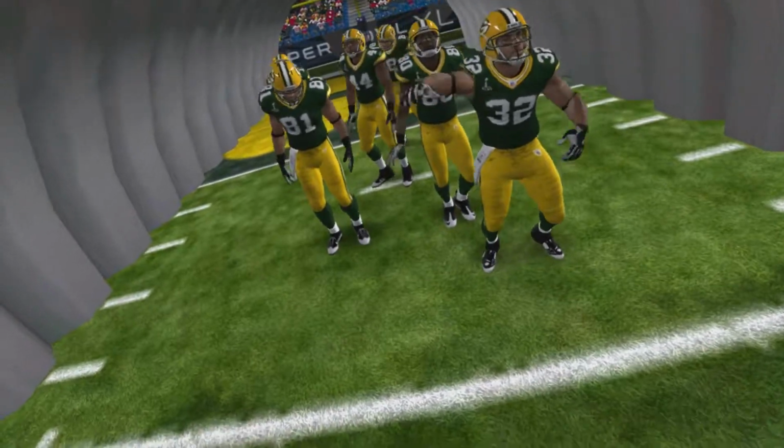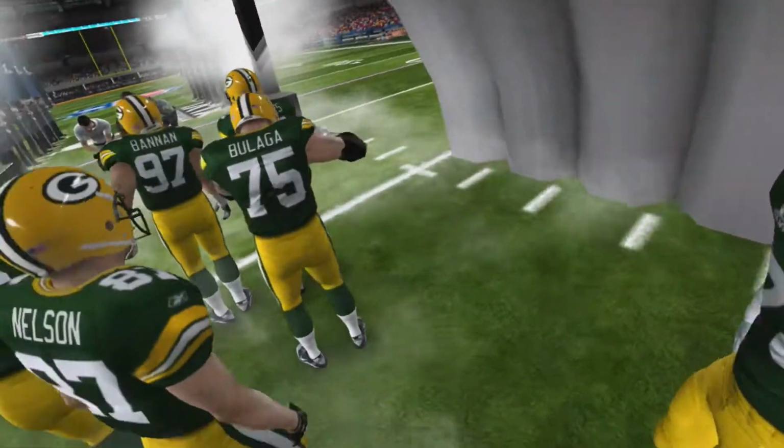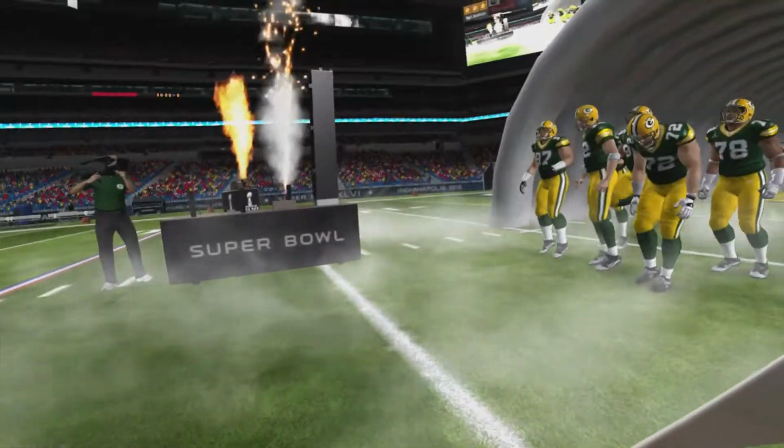Sit back and enjoy as we bring you one of the greatest sporting spectacles on earth. The Super Bowl is underway.